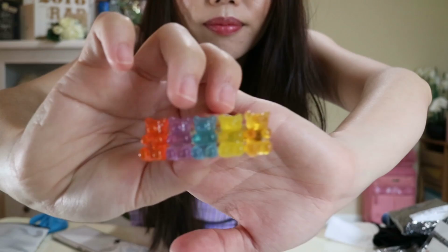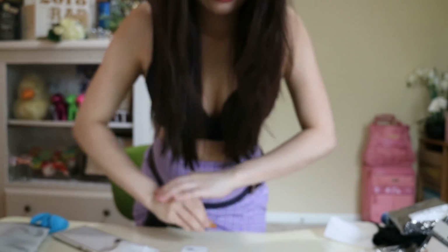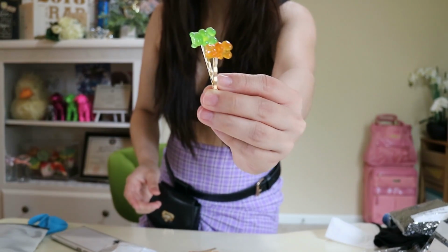What do you think? Look at them. Ooh, it's so cute. And of course, we got two little ones too.